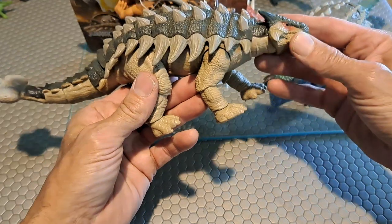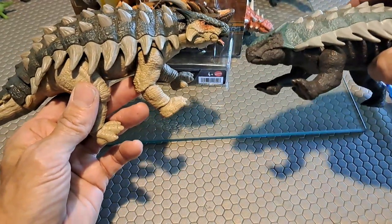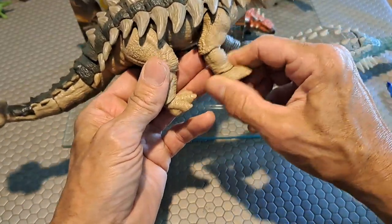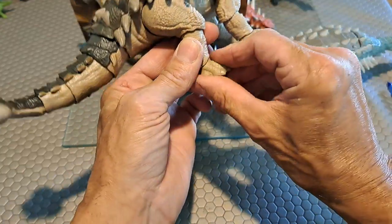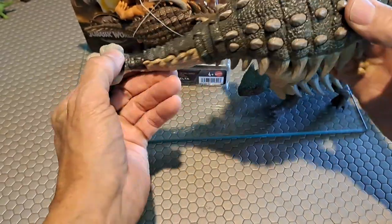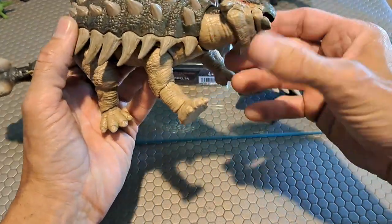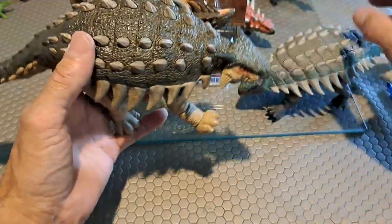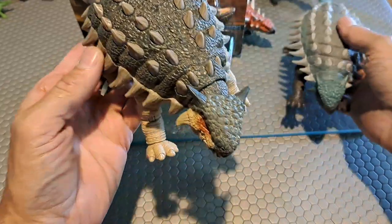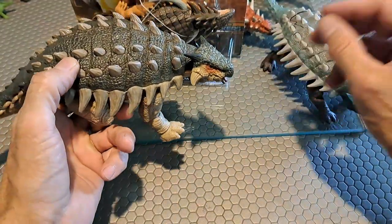And this is the Hammond collection Ankylosaurus. And you can actually open the mouth, whereas in the simplified version you can't. And you have more articulation, you have elbows, and you have ankles that can move around, and better hip movement, and more tail movement. And you don't have a gimmick where you push a button and it makes a noise or swings the tail, but it's more posable. So you can get more expressions out of it. And you can see also it is larger. So that's another benefit to getting the Hammond collection. Both of them have soft spikes on the side so you don't get hurt. Well, so that is Ankylosaurus.